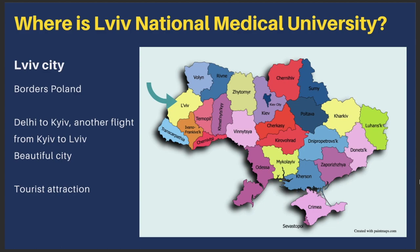Maybe after the first time you would want to travel via train, because traveling via train is very easy and it's cheaper than traveling via flight. The first time when students travel, they travel in a group and we help them arrange the tickets as well. They travel from Delhi to Kyiv and then directly go to Lviv. But after that, most of the students prefer to travel from Lviv to Kyiv and from Kyiv to Lviv via train, and they travel from Kyiv to Delhi via flight. So Lviv transportation is not a problem.